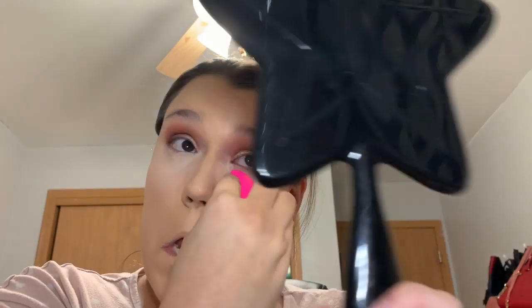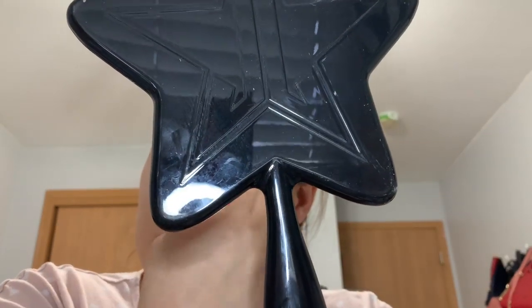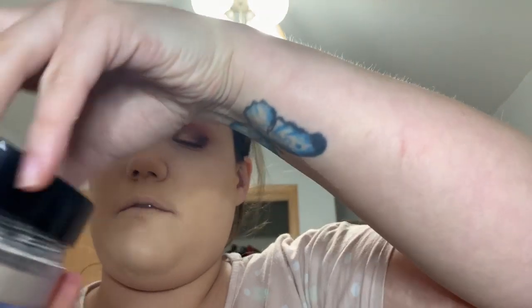Actually, it looks pretty good. So now that I have that done, I'm gonna go into powder, my Wet n Wild powder. I really love this stuff. It's like my go-to powder for setting the under eyes and setting the face. So I'm just gonna go into this.